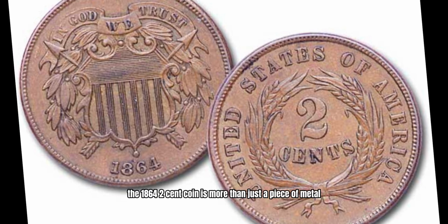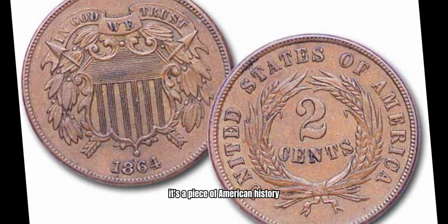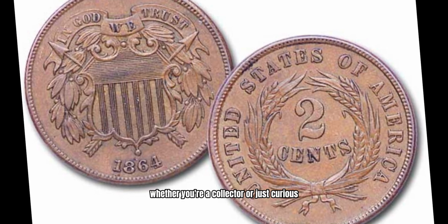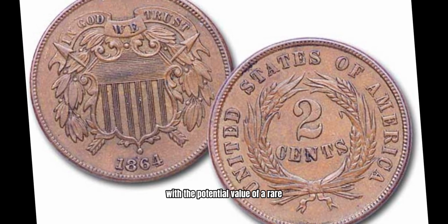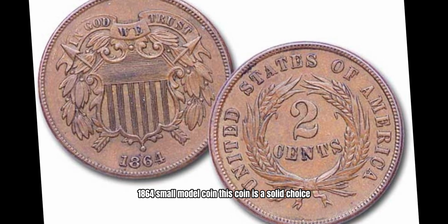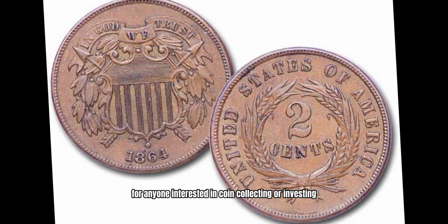The 1864 2-cent coin is more than just a piece of metal, it's a piece of American history. Whether you're a collector or just curious, owning a 2-cent coin can connect you to a past era. With the potential value of a rare 1864 small motto coin, this coin is a solid choice for anyone interested in coin collecting or investing.